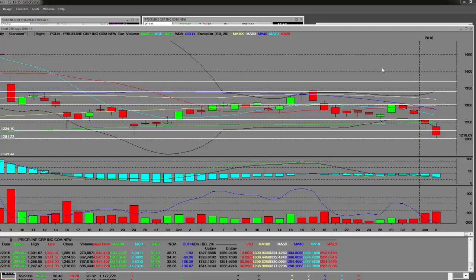Here we are right now. We have entered a PriceLine 2016 trade. Now, we did this trade 1 year ago, and I want to go back 1 year ago, January, and we're going to be talking about the PriceLine options right now.